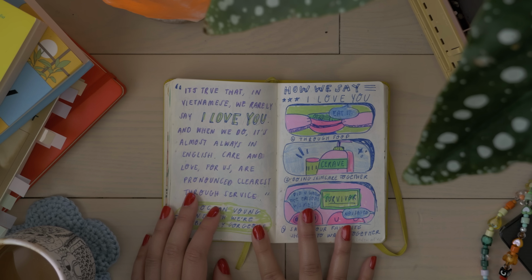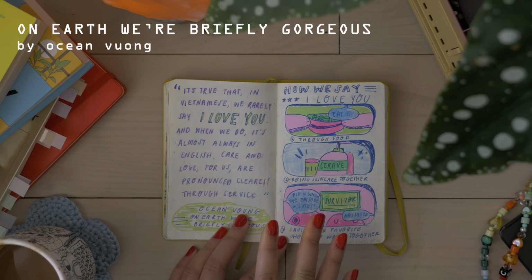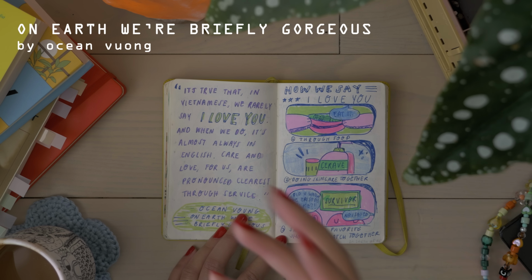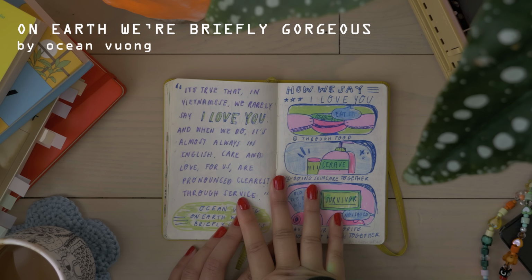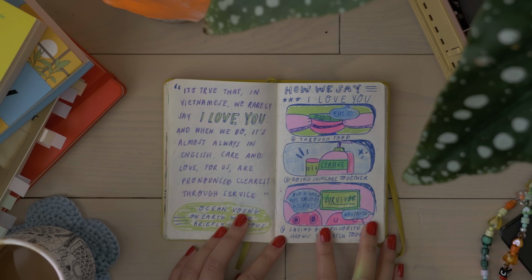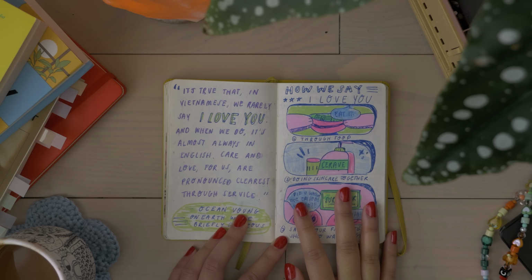On Earth We're Briefly Gorgeous is another 3-star, beautifully tragic memoir-adjacent book. I believe it's fiction, but Ocean Vuong takes a lot from his personal life. It was written as a letter from a son to his illiterate Vietnamese mother, and I am Vietnamese, so I did relate to some parts of this book.